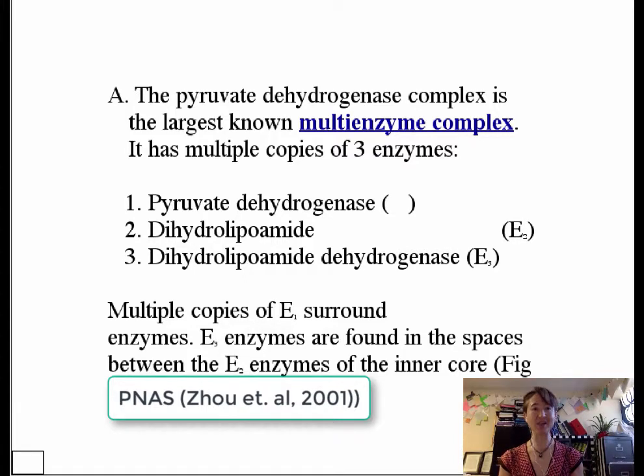If you look at the molecular weight, it's 9.5 million Daltons. So this thing is astronomical. And within the complex, there are many copies of 3 totally different enzymes with totally different jobs. The very first one is pyruvate dehydrogenase, also simply known as E1. And it's at this complex, we'll soon see, that the pyruvate loses a carbon dioxide and the 2-carbon group from that pyruvate is transferred onto a temporary holder, and we'll see more of that action soon.